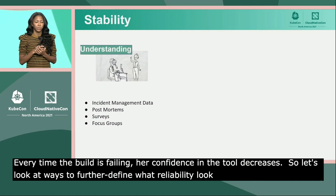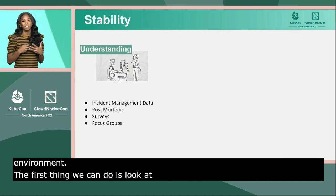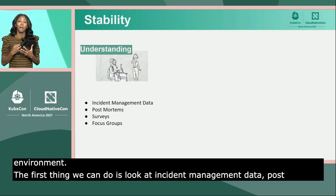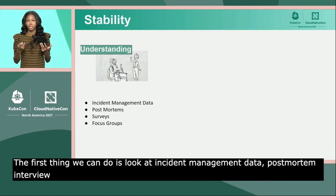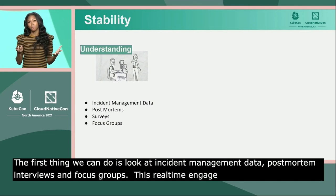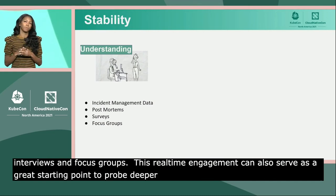The first thing we can do is take a look at incident management data, postmortem, surveys, and even conduct focus groups. Focus groups are a great way to get qualitative responses that can be used to assess developer confidence in the workflow. This real-time engagement can also serve as a great starting point to probe deeper into specifics on what events lowered the developer's confidence in the tool.